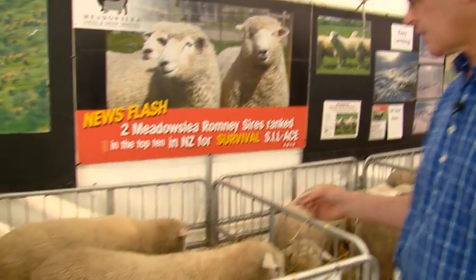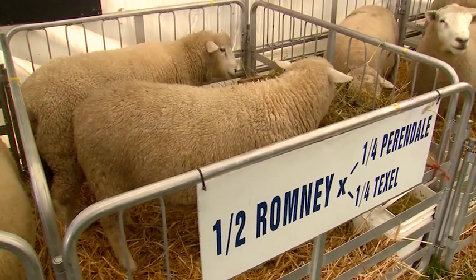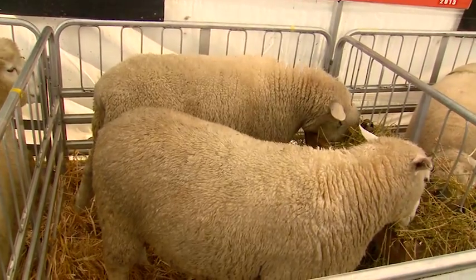These ones here are a Perrindale Texel Romney. They've got a bit of Perrindale in them as well as the Texel and the Romney, and they're very vigorous hill country sheep, do very well.